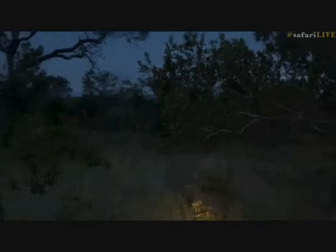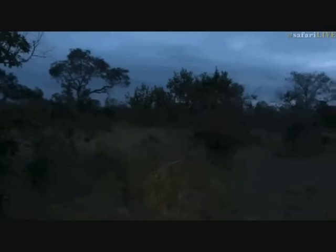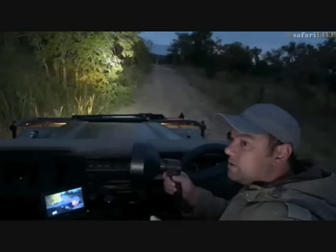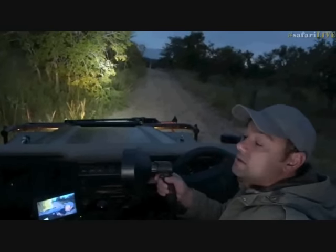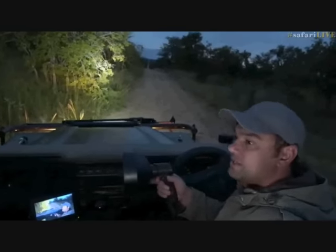Oh, it's always wonderful to see elephant. You can see it's amazing how much lighter the camera actually makes this landscape at the moment. It's still fairly dark for us. Maybe my eyes just need time to adjust. But there's a whole herd of elephant moving through there. Every now and then I just see the backs of one or two youngsters. There we go. There's a little one moving through there.